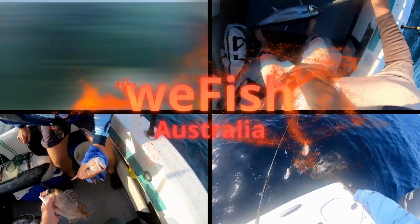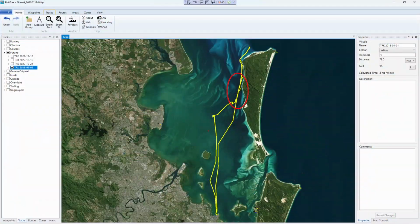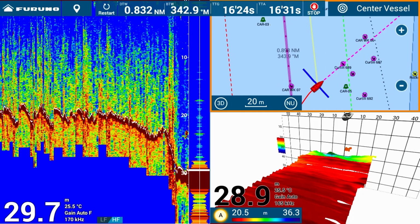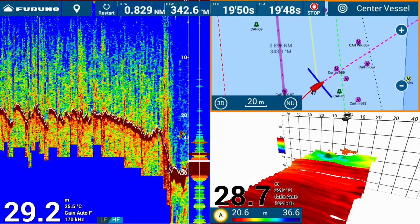After I did the Kaptain Neilsen, I went over to Curtin and had a bit of a scan around there before heading up north of Moreton to the Coffee Rock Reefs. I'm just going to let this video from the sounder play through, put a little bit of background music on.